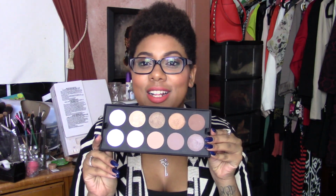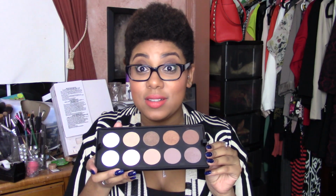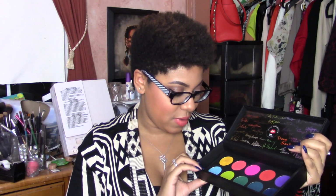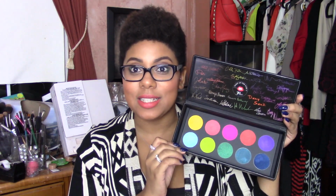Here's the second tier of the palette. These are the beautiful neutrals. Stunning, right? And then last but not least, the bedazzlers themselves that actually stay put in the bottom of the palette here. Yeah. I mean, the colors are just endless possibilities. So, God, what else to say about them?